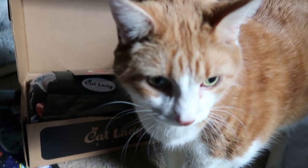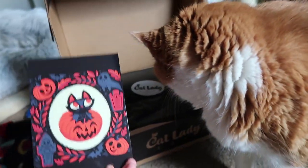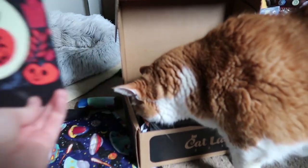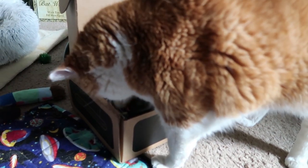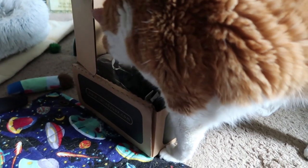What's in there? Oh my gosh, that is a cute card. Something there for you?